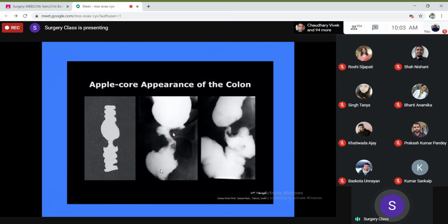This is what you can see in double contrast, and you can see the walls have an apple core appearance. If you cut an apple in the center, you can see this type of lesion. That's the apple core appearance of the colon also. That's a typical feature of malignancy in any tubular structure in the body.